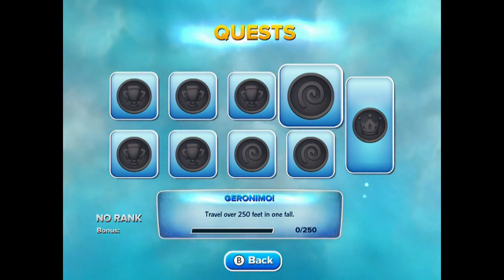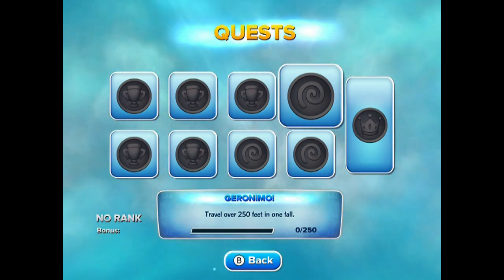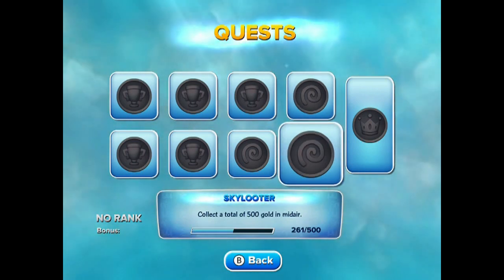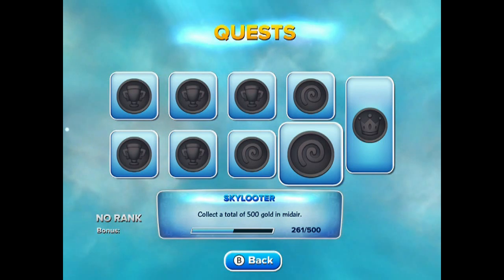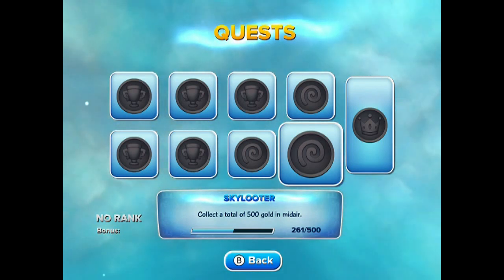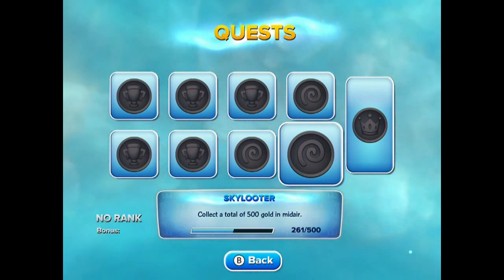Travel over 250 feet in one fall. Easiest way to do that, climb the tree at Woodborough, jump into the fountain Haldor fell in, and that's your 250 feet. Other one, which this is proof that I did that because I then went into that area and I collected half of what I needed for Sky Looter. But collect a total of 500 gold in midair. Again, that can easily be accomplished with a couple of runs through the Enchanted Fountain.